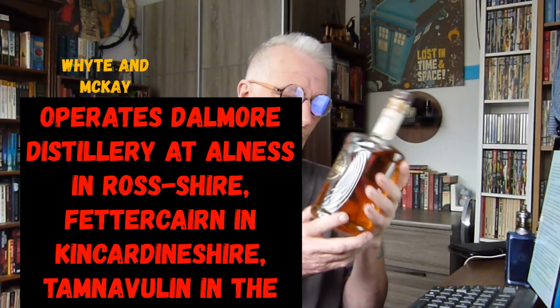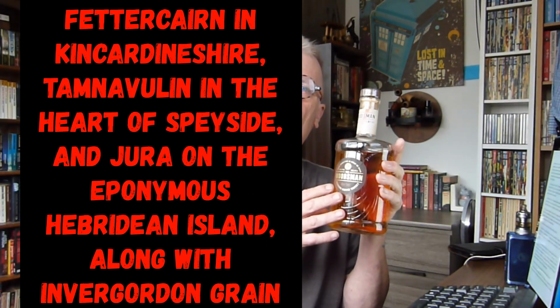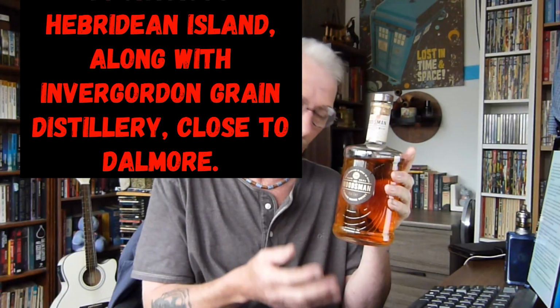WHYTE and MACKAY, of course, own Jura, Dalmore, and several other well-known whiskey brands, so on the face of it you would expect some of those malts to be in here, along with the grain and everything else that makes it up. Now, I like WHYTE and MACKAY a lot. But the fact that this Scotch comes from WHYTE and MACKAY shouldn't influence what you expect from the taste, because I find this totally unlike WHYTE and MACKAY. And that's not in a bad way. As I say, I like WHYTE and MACKAY, but I also like this stuff.